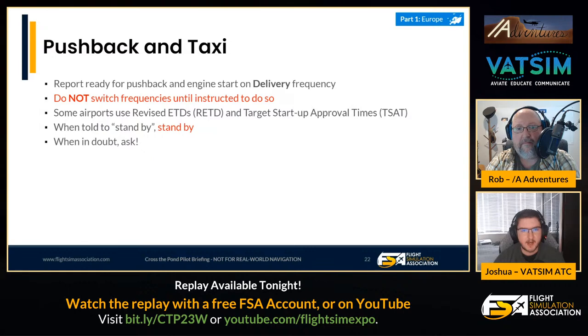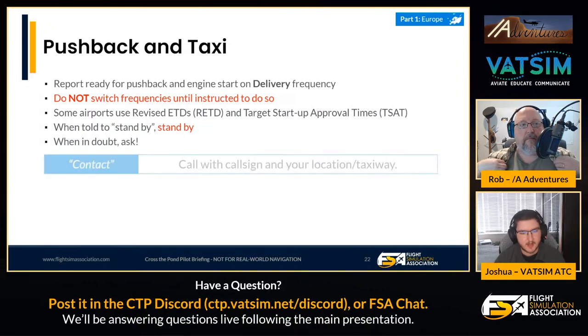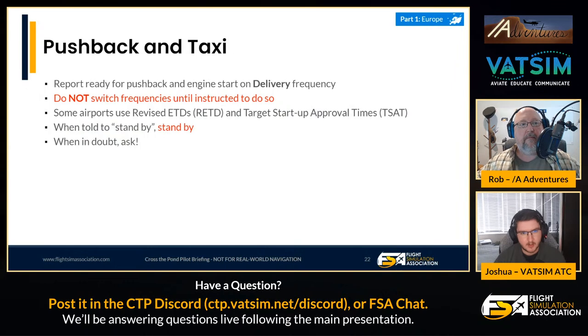Now, if delivery tells you to stand by, you might sometimes be given a pushback slot timer. That's when you should expect to push back, and delivery will call you when they're ready to push. So they might call you up and then tell you to hand over to ground. When you hand over to ground, you're going to want to tell them your location as well in just a minute.